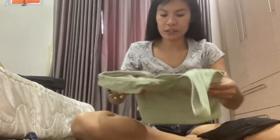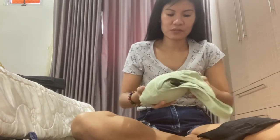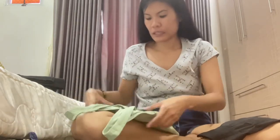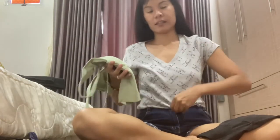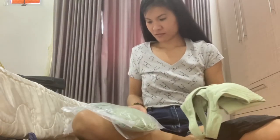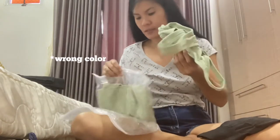I got myself this kasi, alam niyo na, mainit. Tapos, siyempre, gusto ko yung padded para hindi naman kalakihan ang hinaharap. So, parang hindi ko na kailangan mag-wear ng bra underneath. Kasi, diba, mas okay yung let them be free. So, ayun. But I'll try to contact them.